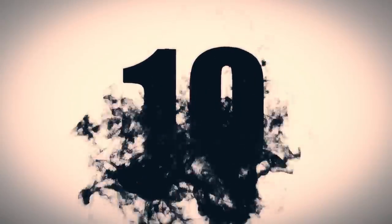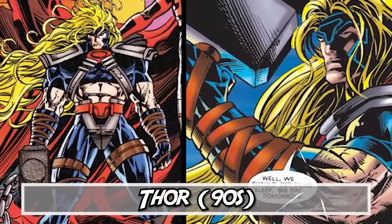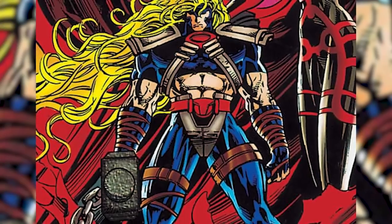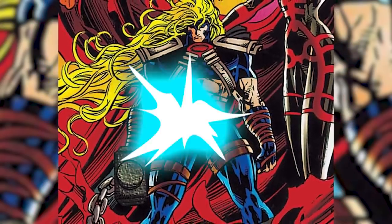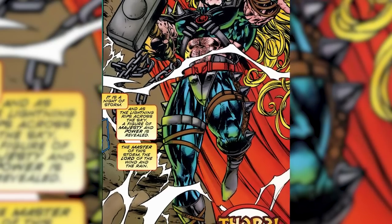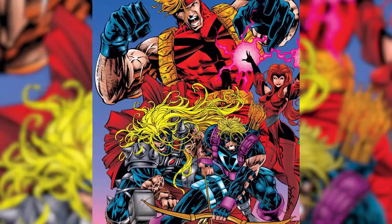Number 10, Thor from the 90s. Around the time of the Avengers crossover event, The Crossing, pretty much all of the Avengers got new costumes, and even though Thor was not directly tied into the actual event, he absolutely did too. All the costumes here were very over the top, and that was definitely the case with Thor.